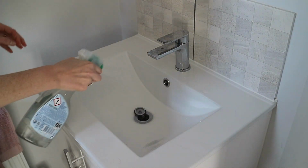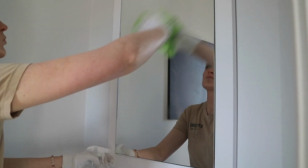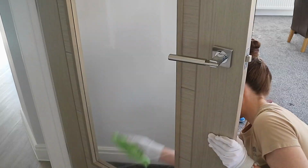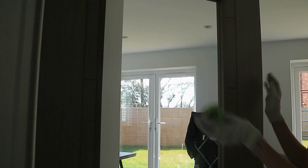Okay, starting off in the downstairs bathroom, I just wanted to give the sink and mirror a quick clean. And while the sink was soaking, I decided to wipe down the glass doors. So we have one in the living room and one in the kitchen. These do get quite dirty. I love the glass doors, but when the sun shines on them, you can really see how dirty they are.